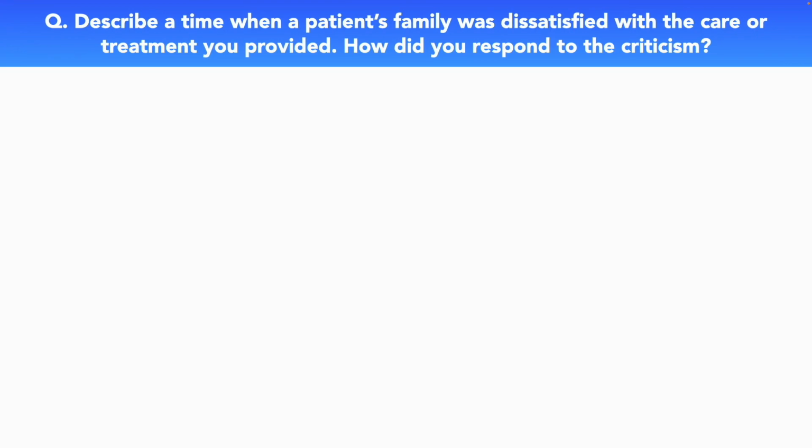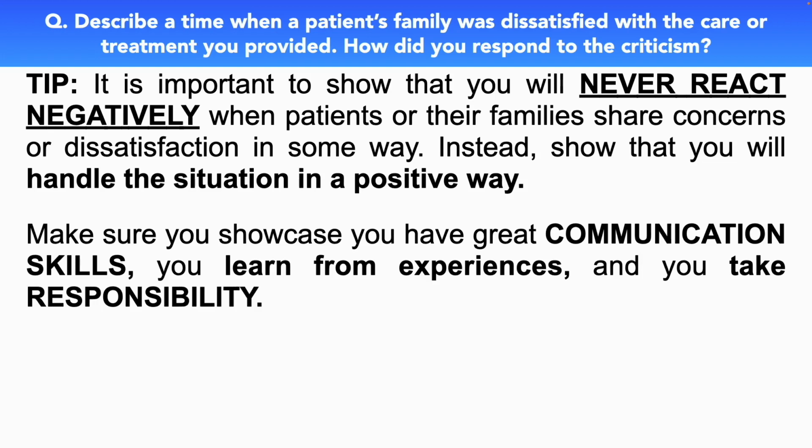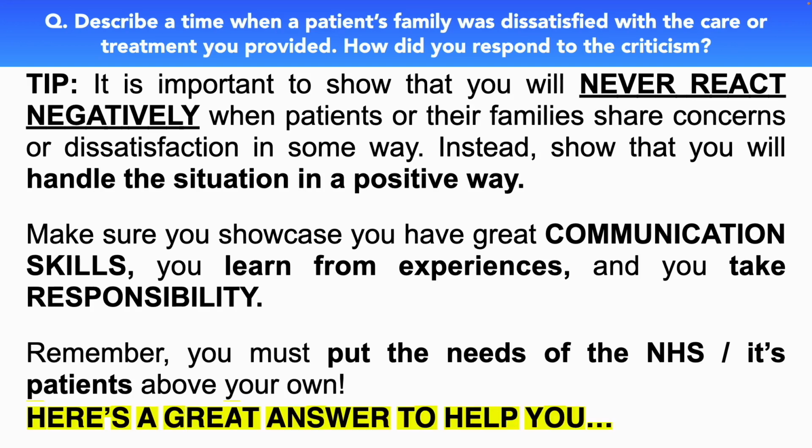Wow, this is a really tough one. So it's really important to show that you will never react negatively when patients or their families share concerns or dissatisfaction in some way. Instead, show that you'll handle the situation in a positive way. Make sure you showcase that you have great communication skills, you learn from experiences and you take responsibilities. Remember, you must put the needs of the NHS and its patients above your own. So let's take a look at a really good answer to this question.